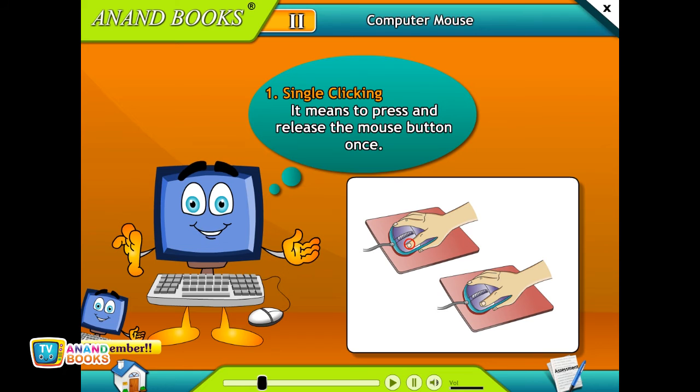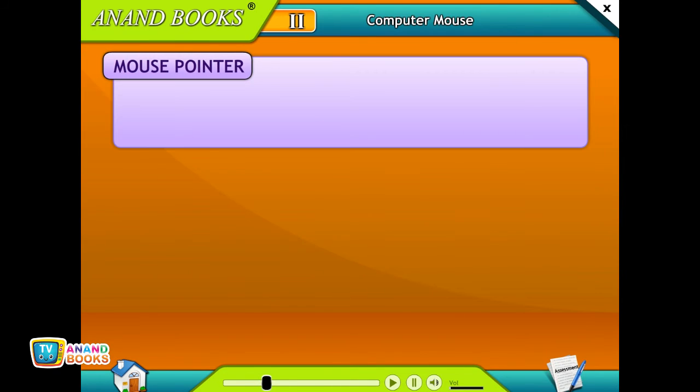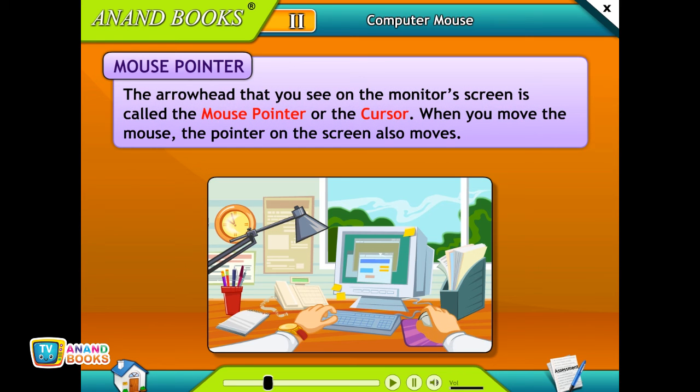Single clicking. It means to press and release the mouse button once. Double clicking. It means to press the mouse button quickly twice and release. Mouse pointer. The arrowhead that you see on the monitor screen is called the mouse pointer or the cursor. When you move the mouse, the pointer on the screen also moves.